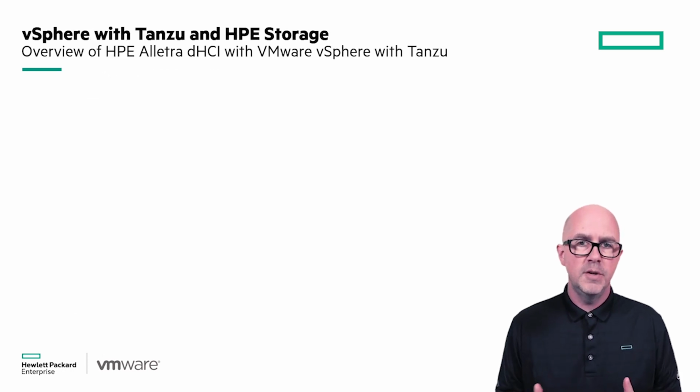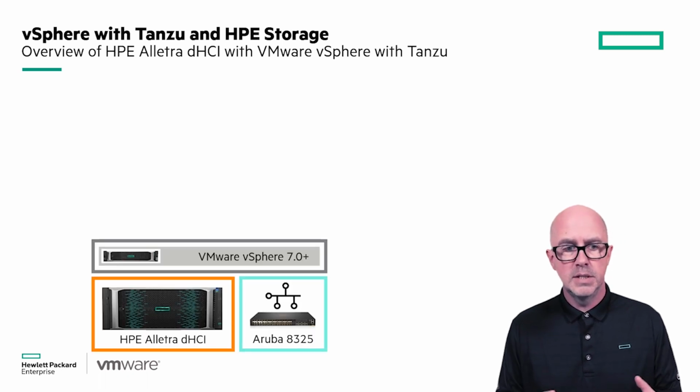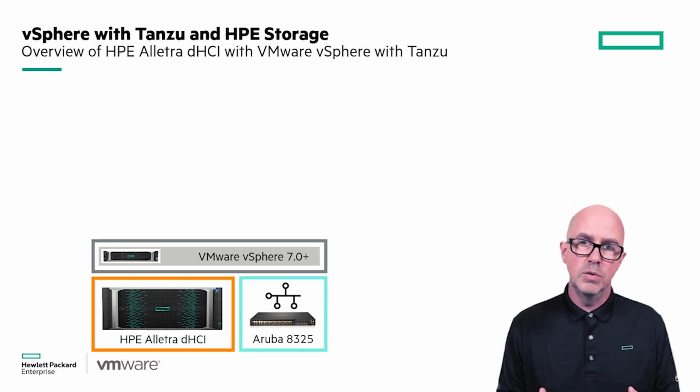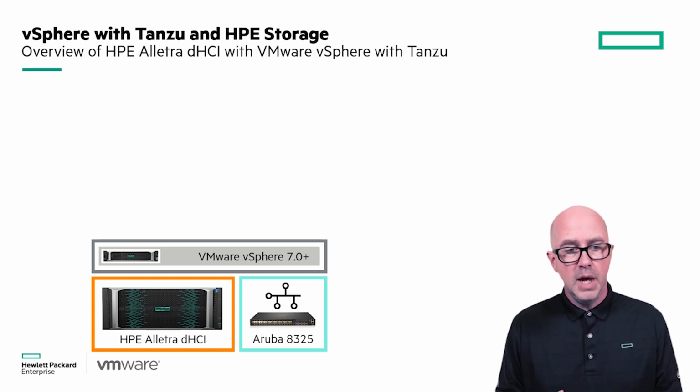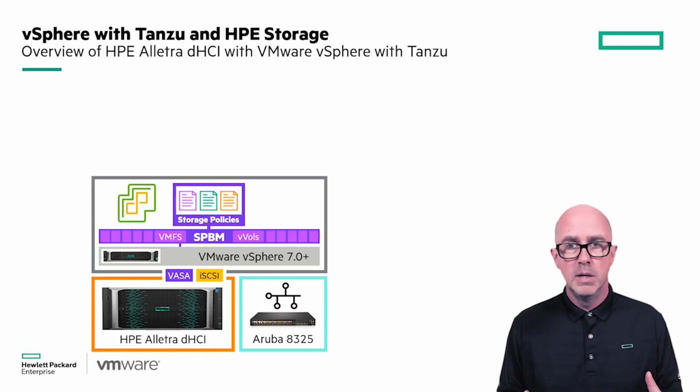The typical vSphere environment looks something like this. You have a compute layer where you will lay down ESX, and you will have a storage layer where you will provision your data stores or your vVols. And you need to have some type of networking to ensure that we have a high-speed interconnect between the storage and the compute layer.